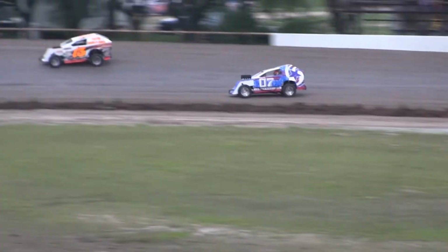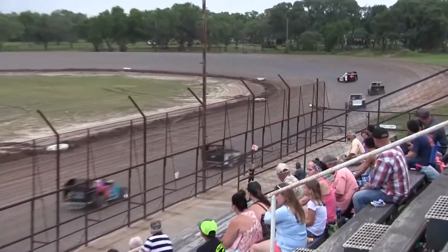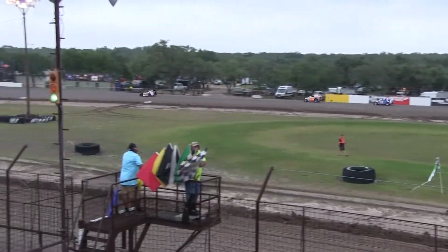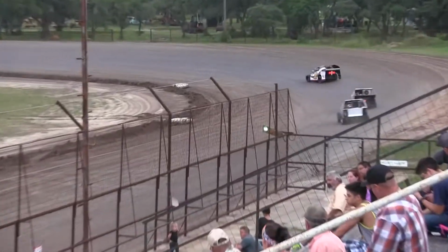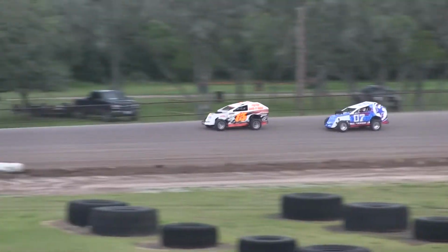Adcock about a 6 or 7 car length advantage. These cars are so much shorter it's hard to gauge. Down the backstretch into turn number 3. Adcock 16 complete, 4 laps to go. Being told these guys really average about 70 miles an hour around the racetrack here at Shady Oaks Speedway. And I tell you what, a car that small, that is hauling. That is nearly as fast as the full-blown modified will go. Power-weight ratio is about the same in these guys. They weigh a lot less and make a pretty decent amount of horsepower.